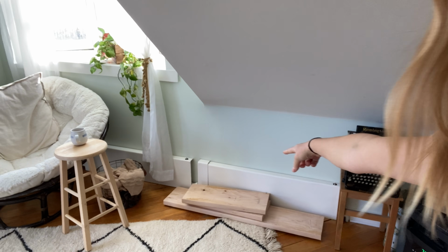The wood that's down here is going to be stained and turned into shelving, and I'm just waiting on those brackets to get delivered tomorrow, I think.